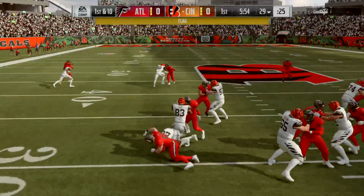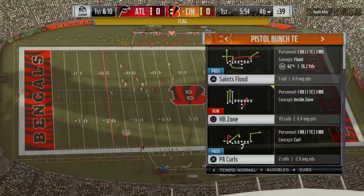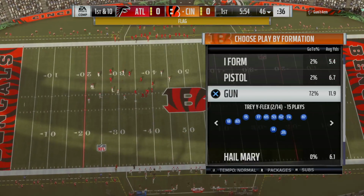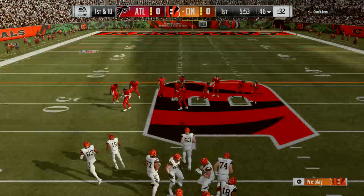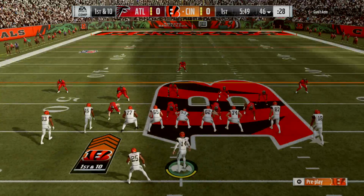First carry for the former Oklahoma Sooner, Joe Mixon. And he'll be brought down somewhat awkwardly here, and a late flag as well. I think this one's going to be a face mask. So the yellow flag came out, and that leads to a new set of downs for this offense. 1st and 10.